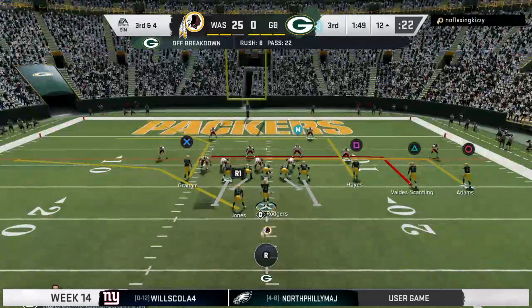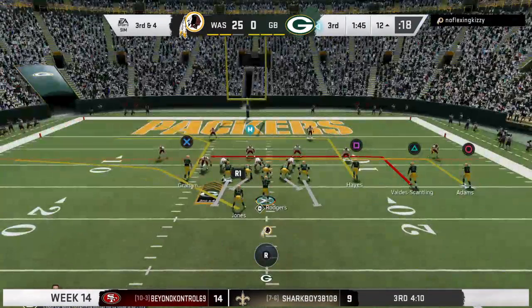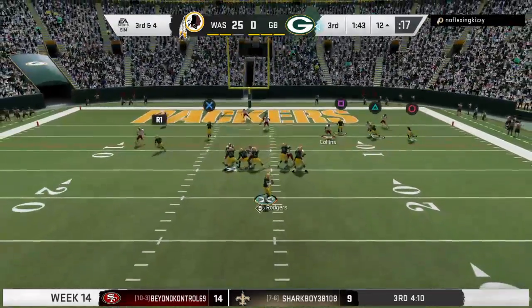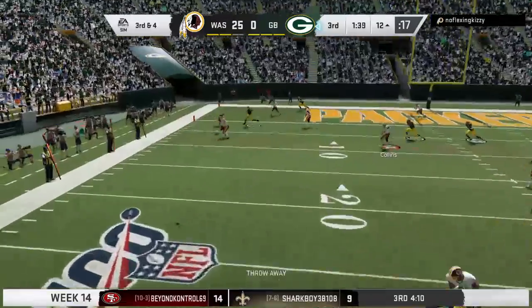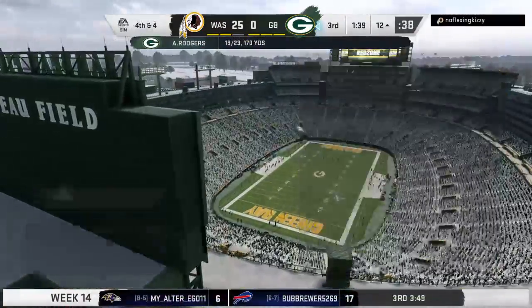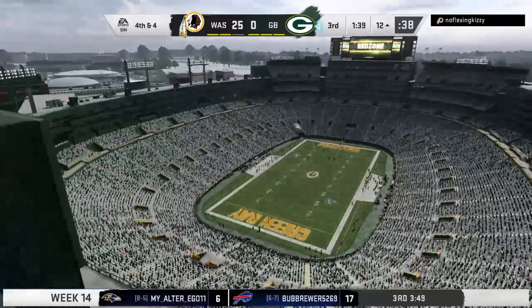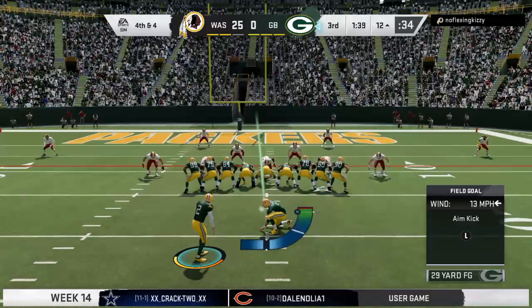Blue 58. Hey, here we go. Watch the pass. And again, it's Rodgers, being chased out left. And probably the wise decision there. No one open. He just throws it away. And that keeps the field goal on the table as it's fourth down.